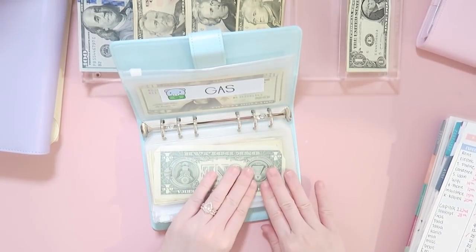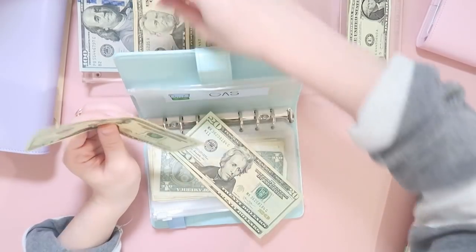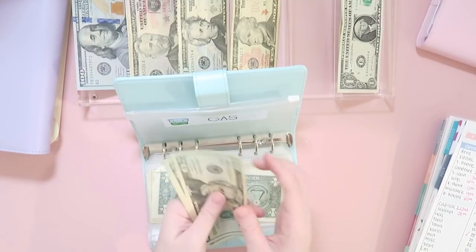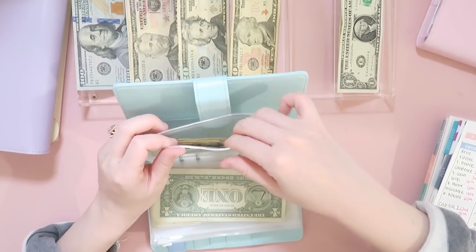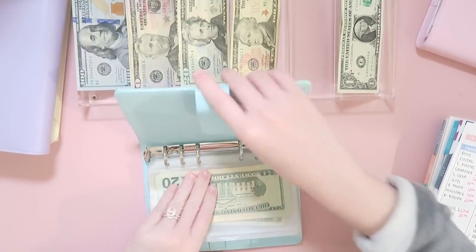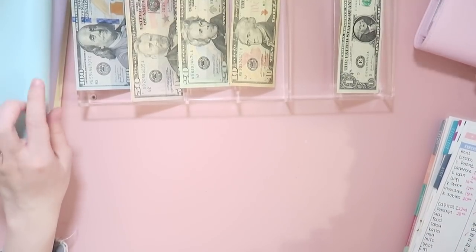For gas, this gets $40. It already got $40 the last time. So now we have $80 in here. And these bills, the bills cash envelope does not have trackers, just because I already know the goals for them, and I just kind of put them in the right place at the end of the month. That's just been working out for me. If I ever need to put trackers in them, I'll just pop some in there.